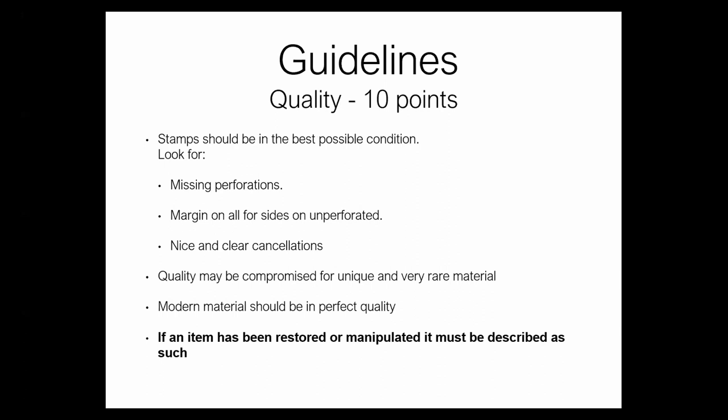Another thing that's obvious: if an item has been restored or manipulated, in other words changed or something done to it, you have to explain it, because if you don't, you're really going to get dinged on quality. It would be a major problem if a judge looked at something, took it out of the frame, and found that it had been restored. You've got to say. Sometimes you really do want to fix up a tatty looking cover on bad paper and get it cleaned. If you do that, it looks much better, and if you want to do that, that's fine.